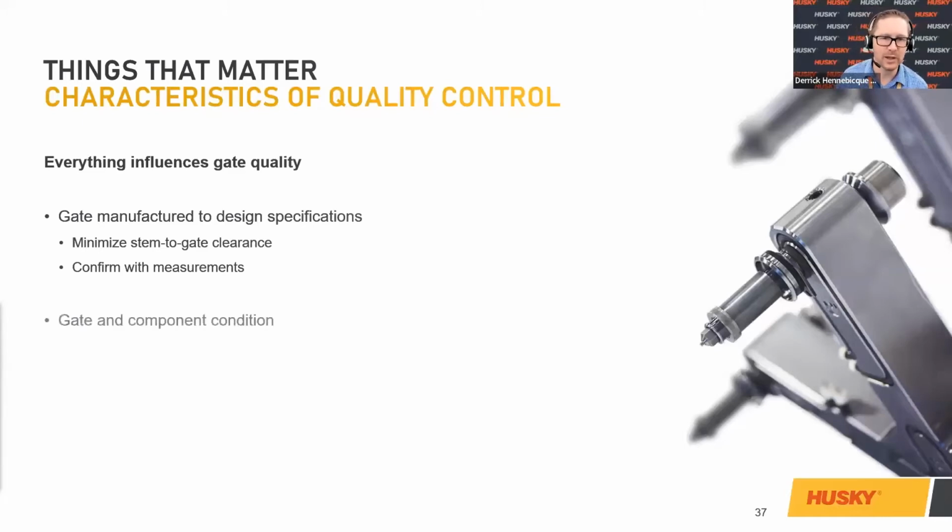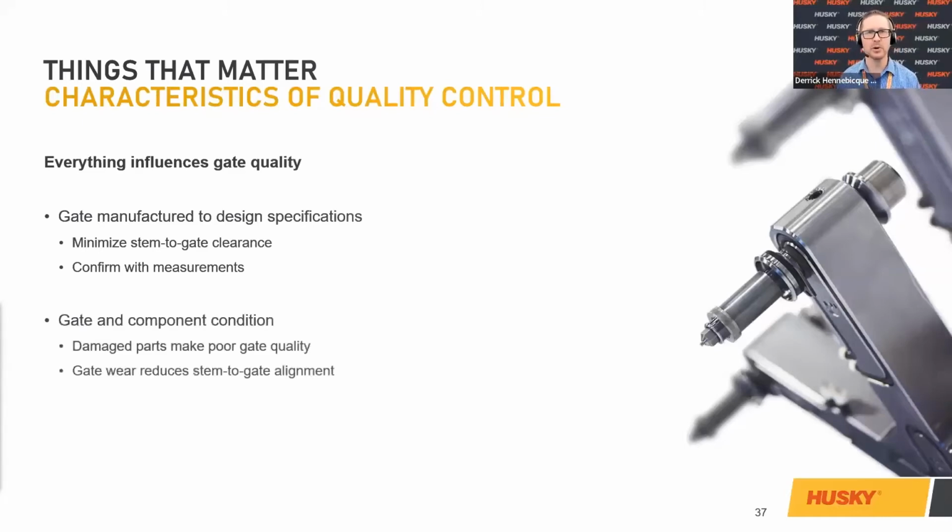However, this can be quickly undone with damaged components. It doesn't take many cycles of closing on cold material to damage those stems and gates. They're very, very small parts and they're managing very high forces. Valve stem shutoffs are small parts that see very high loads at high speeds.